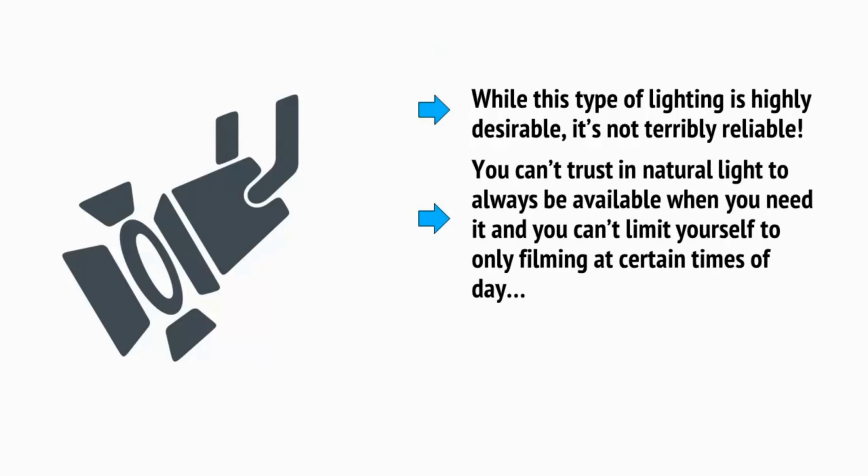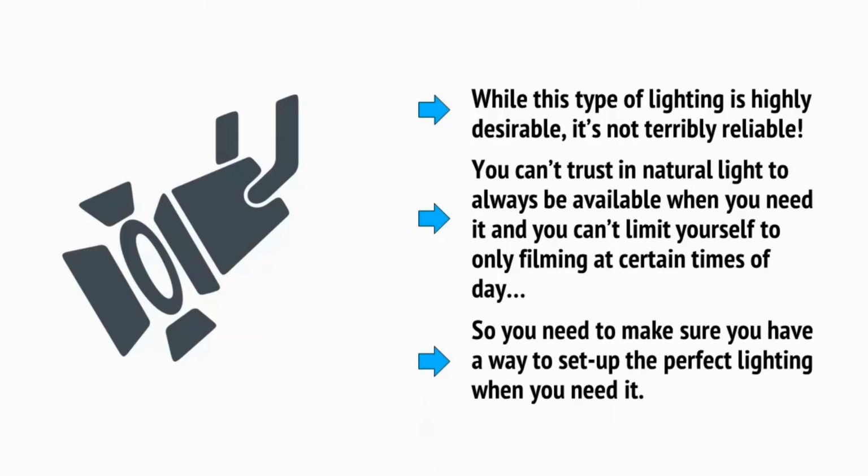You can't trust in natural light to always be available when you need it, and you can't limit yourself to only filming at certain times of the day. So you need to make sure you have a way to set up the perfect lighting when you need it. How are you going to do that? Well, with some kind of lighting setup.